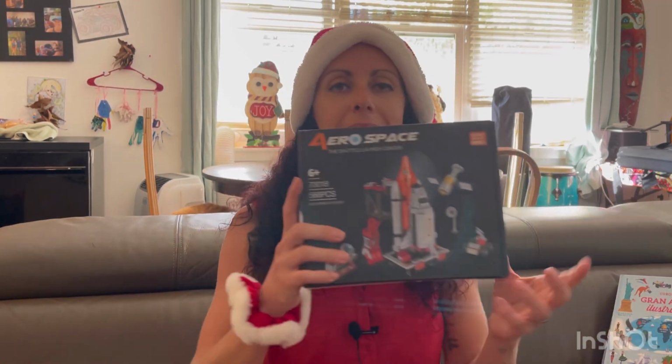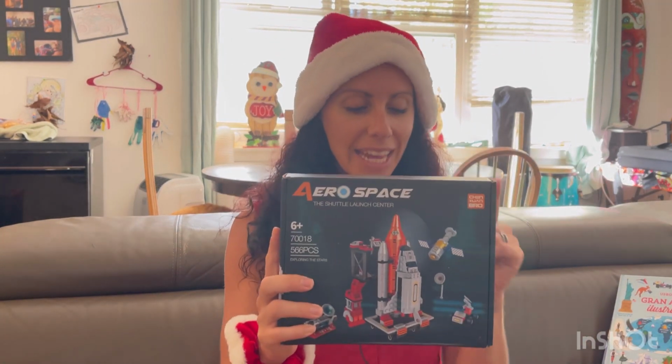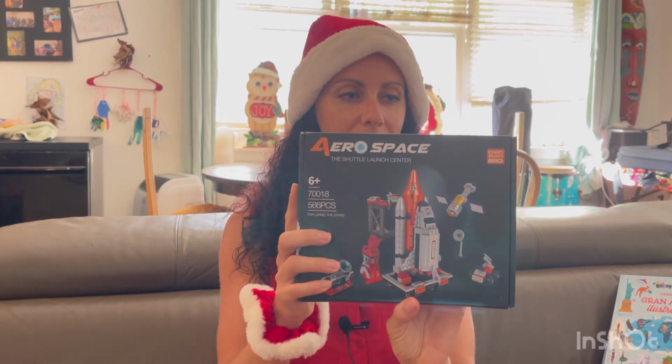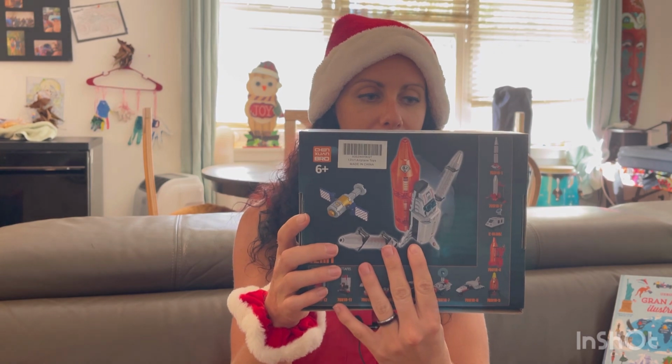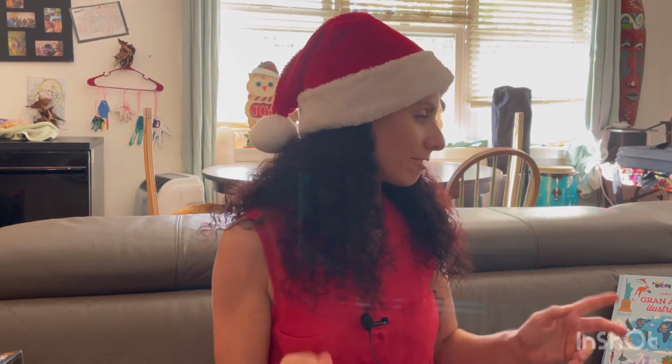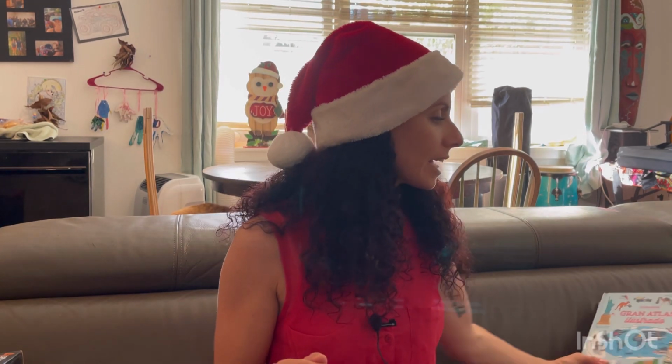And then his Lego. It's the shuttle launcher center. So this is nice. He's gonna have so many Legos after his birthday. Okay, and then I have some that are for both of them.